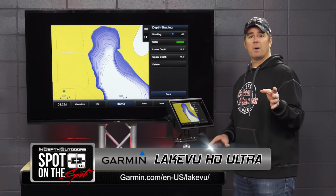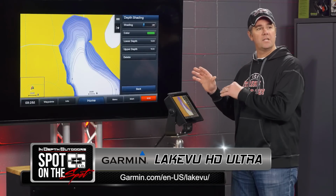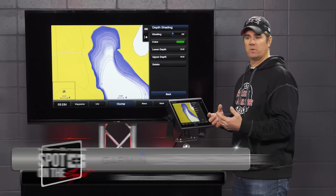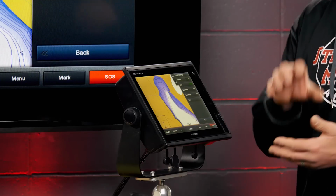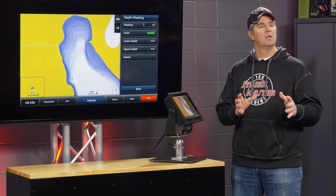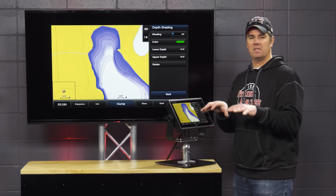So in today's Spot on the Spot ID, we're taking a look at Garmin's LakeVü Ultra HD mapping here, and I've pulled up a lake that's very similar to the one we fished. And typically when we're out there using mapping like this to decide where we're going to fish, so much of that depends on bottom structure. That's what a map is for. It gives you an idea of what lies beneath the ice.